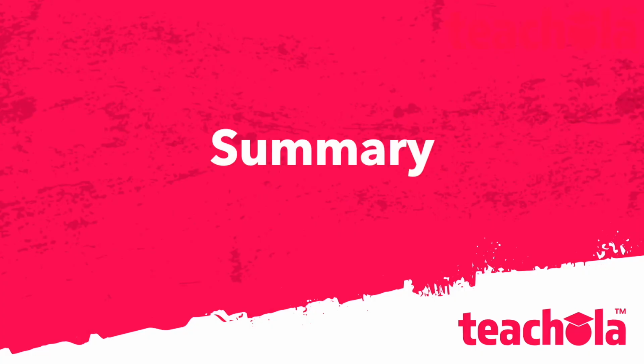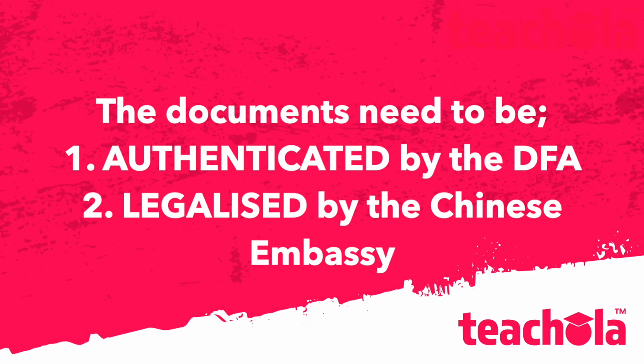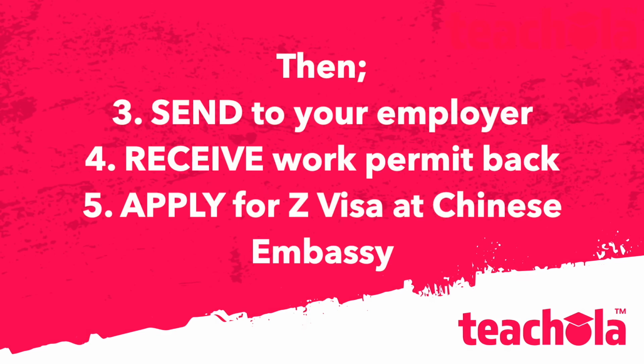So I just want to summarize it one more time. You need your degree, your non-criminal background check and your TEFL. These all need to be authenticated by the Department of Foreign Affairs in Ireland and then stamped by the Chinese embassy. After that, you send it over to your employer in China. They send you back a work permit, and you go to the embassy with a visa application and apply for your Z visa. So I hope this video helped.